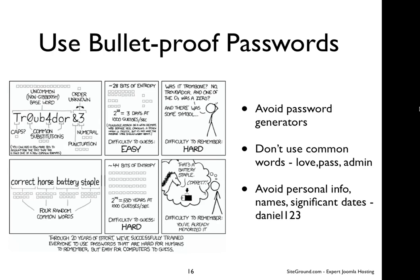So how to choose a bulletproof password? There is a lot of advice available out there on the internet, but I would say to avoid password generators. And I would say that not because your password will not be strong enough, but because you will not be able to remember it. Sooner or later, when you use different passwords for the different websites, you will have to install a password manager. And the password manager is nothing more than a database of your passwords.